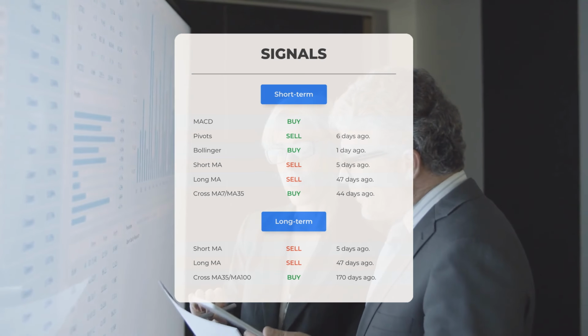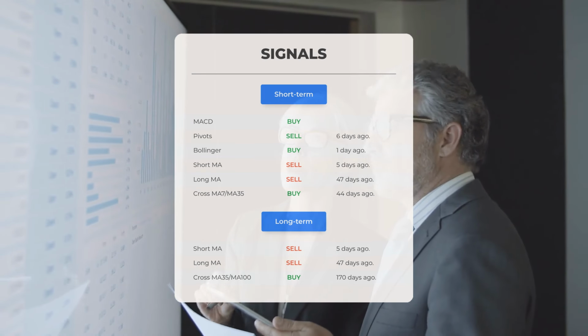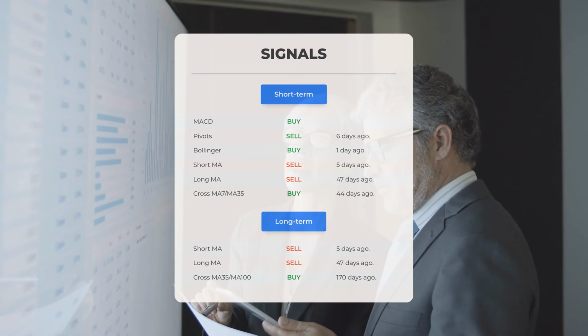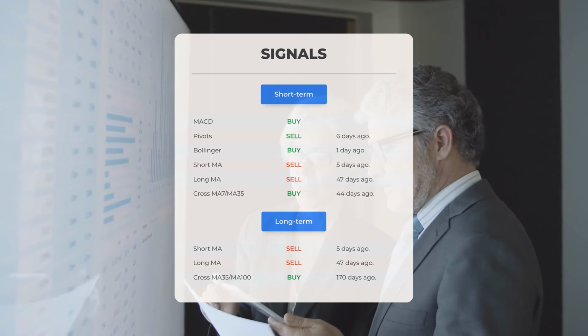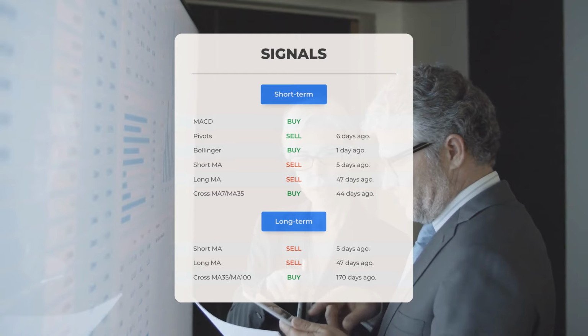If we examine the 12-month chart, we observe short moving average, sell signal 5 days ago. Long-term moving average, sell signal 47 days ago. The relationship between the short and the long moving averages shows a buy signal 170 days ago.